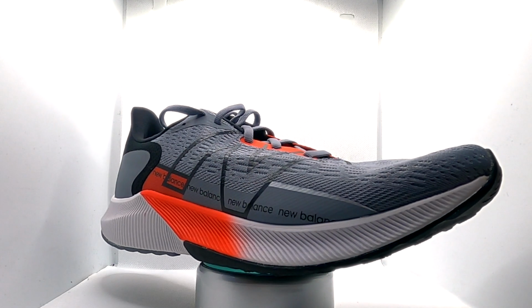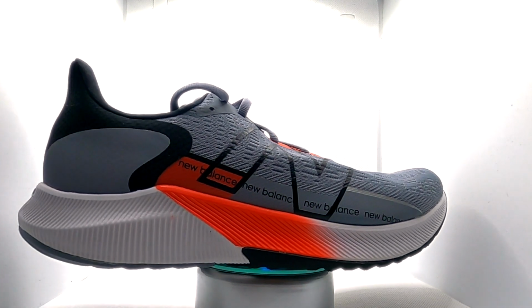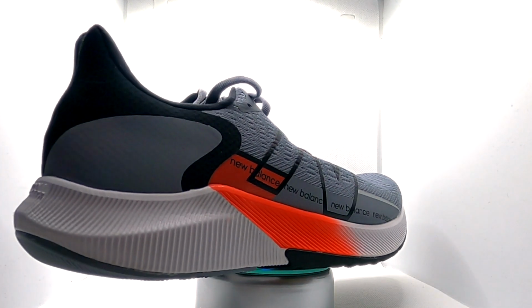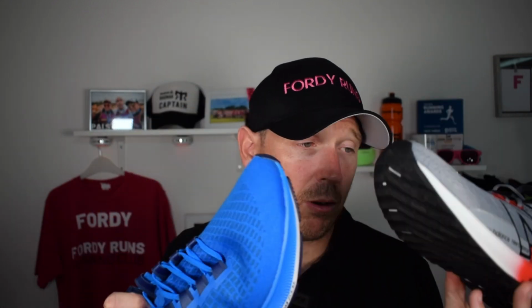Then you've got the version 2 Propel, which has got a 6mm drop. It's weighing in just under 10 ounces, so a little bit lighter than the Pegasus, which is cool. Fuelcell midsole, like I said. You've got this sleek, seamless mesh upper, which is nice and supportive and just gives you a snug feel to the whole shoe. And that's about it really. Nice durable rubber outsole on both shoes.